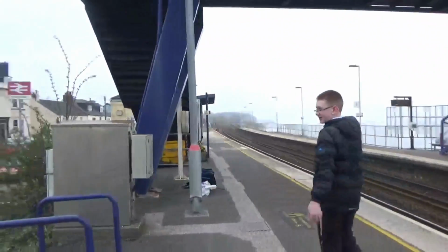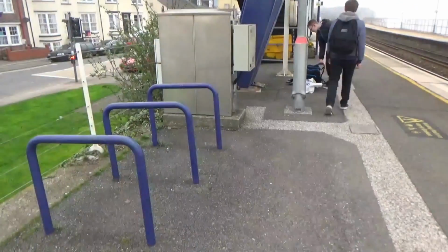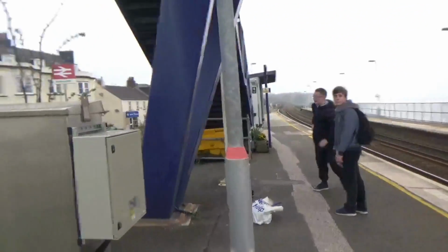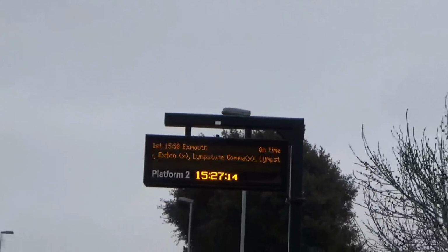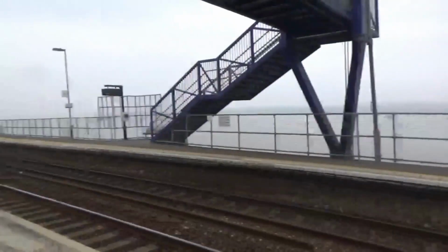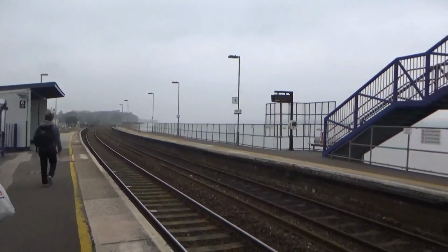So over here you've got the Starcross sign. There are a few cycle racks here at Starcross as well as the footbridge, which we'll take a look at. The departure board's just here, and the announcements are the strangest announcements ever. They are really odd, really sort of out of place. They sound really weird, and they're basically text to speech, so it's really, really weird.